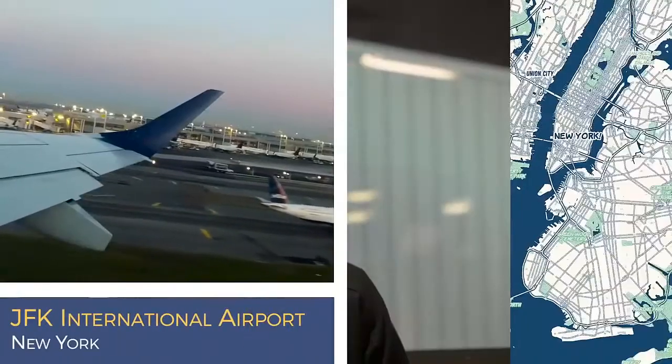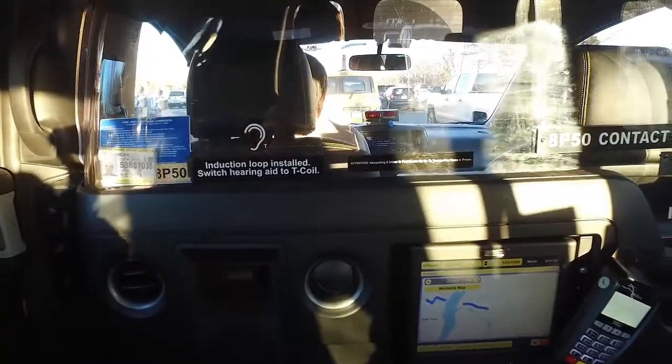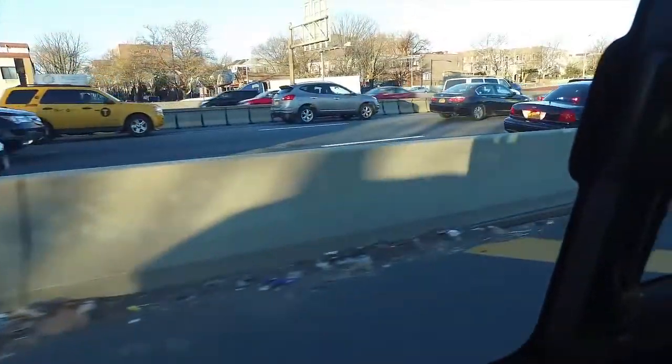Since you could be coming into any of those 3 airports, we're going to quickly tell you how to get into town from each of them. Despite being quite a long way out of town, taxis are actually a great option from JFK because there's a fixed fee, $52.50 plus tip. Do not forget to tip. Now you're going to have to pay bridge or tunnel tolls as well. Don't forget, Manhattan is an island.